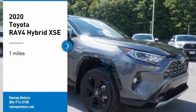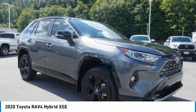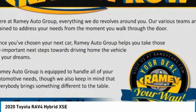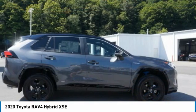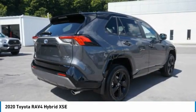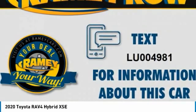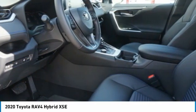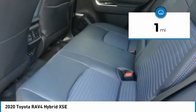Stop by and take a look at the 2020 RAV4 Hybrid. The Toyota RAV4 Hybrid offers a spacious interior, an abundance of technology, and safety features galore. When pairing all of this with a dynamic exterior, it's not surprising that everyone is talking about this vehicle. This vehicle has less than 100 miles.